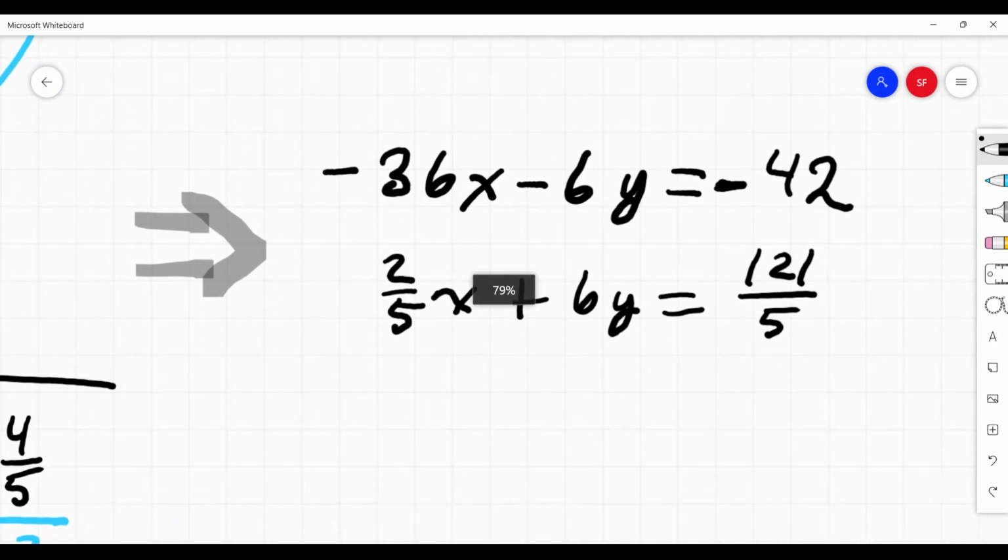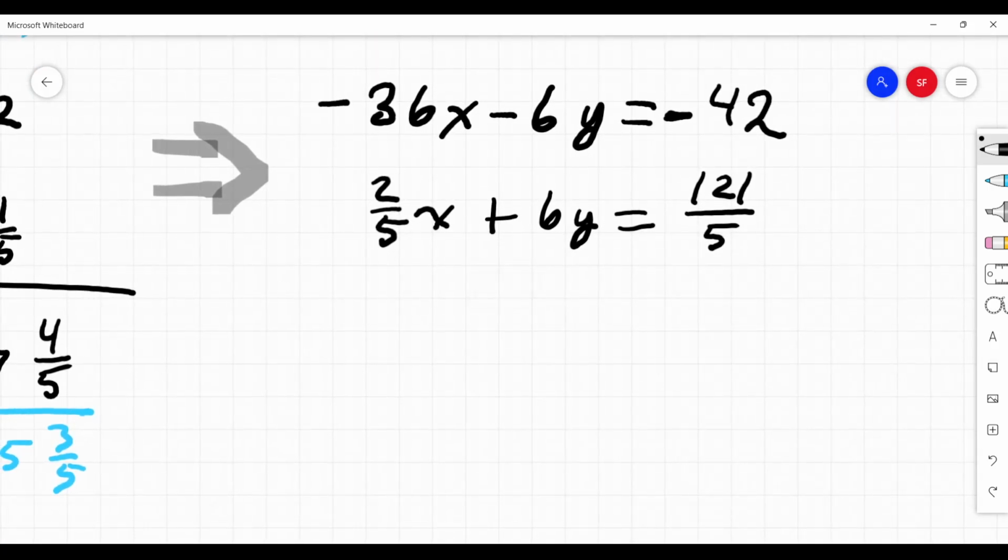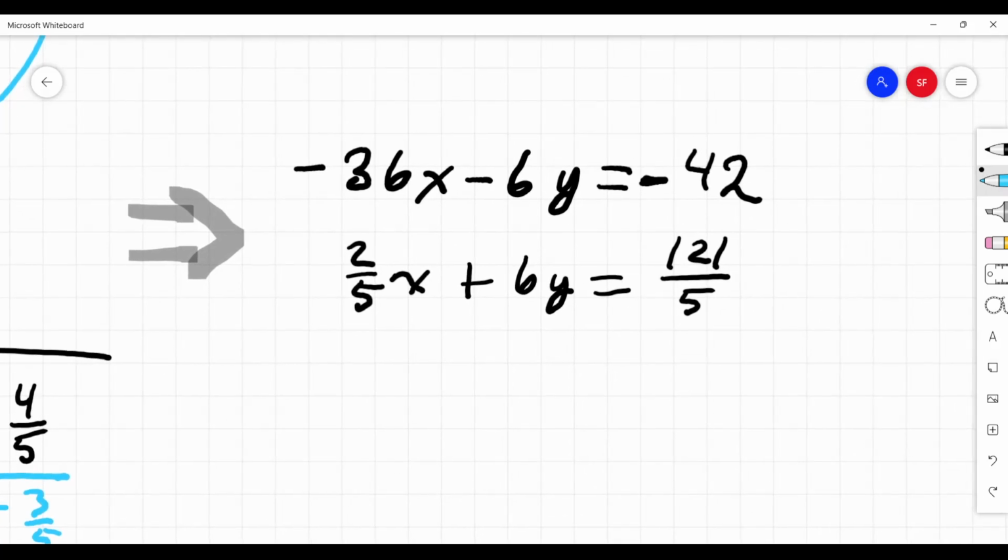What I would do next, if it were me, is I would get rid of those fractions. And I know, because of what I did before, that I'm going to have to do it on the top and bottom to keep them matching. So I'd multiply this times 5. And this times 5. And make those fractions go away. I would rather do the ugliness.